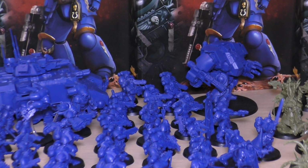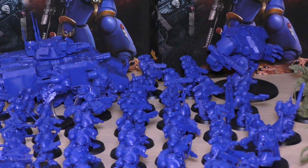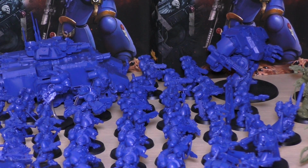So there is the easy to build Primaris Redemptor Dreadnought, which I don't think you can get as an easy to build kit anymore, which is a bit of a shame. I think mine was about £20 or so. So if you want one of those, it's going to set you back £40, but it's still a fantastic kit. You've got Hellblasters there, slightly to the left of the model, and then you've got a Repulsor. Not quite sure why Games Workshop printed all of these in the blue plastic.